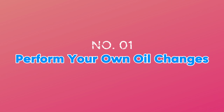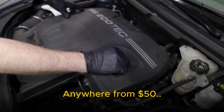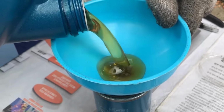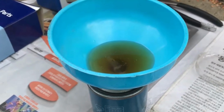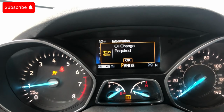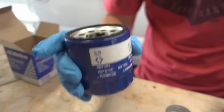Perform your own oil changes. Did you know that changing your oil at a shop could cost you anywhere from $50 to $100 per visit? Here's the secret. Most mechanics won't tell you. You can easily do it yourself for a fraction of the cost. Just $25 to $40, depending on the type of oil and filter you buy.